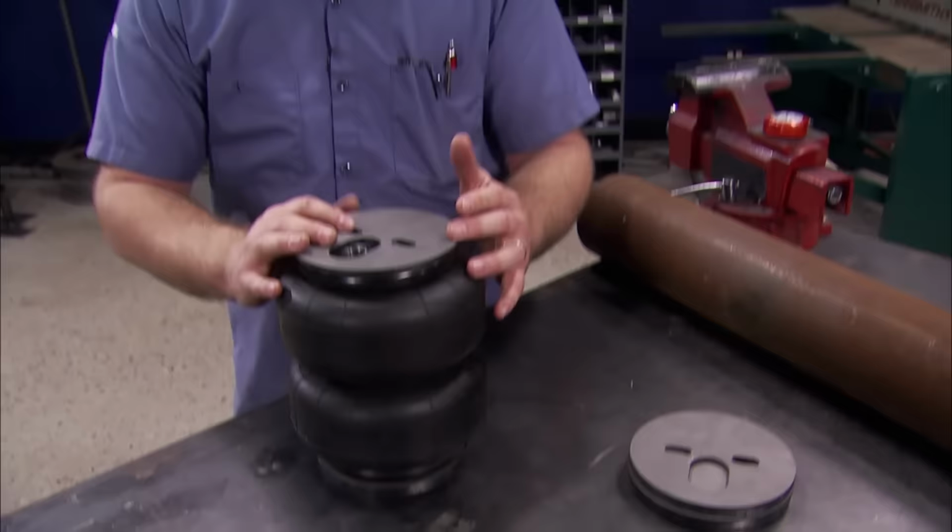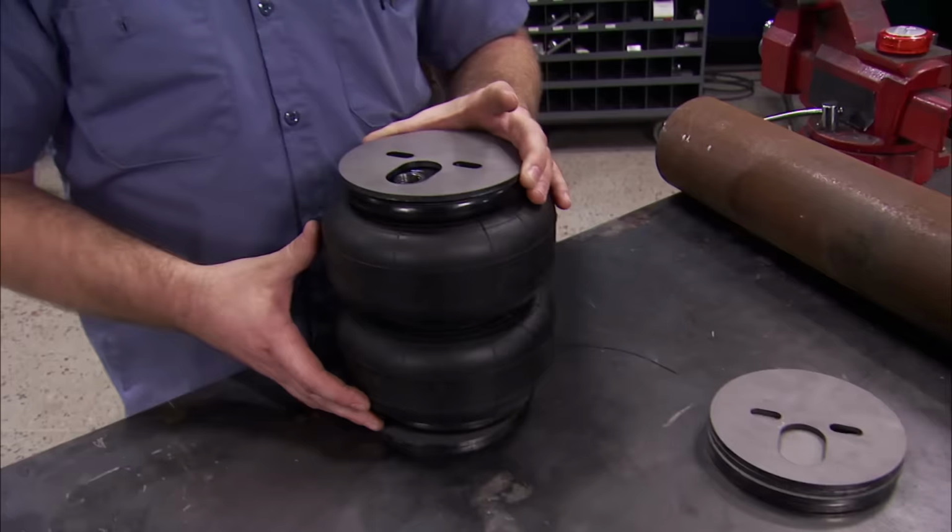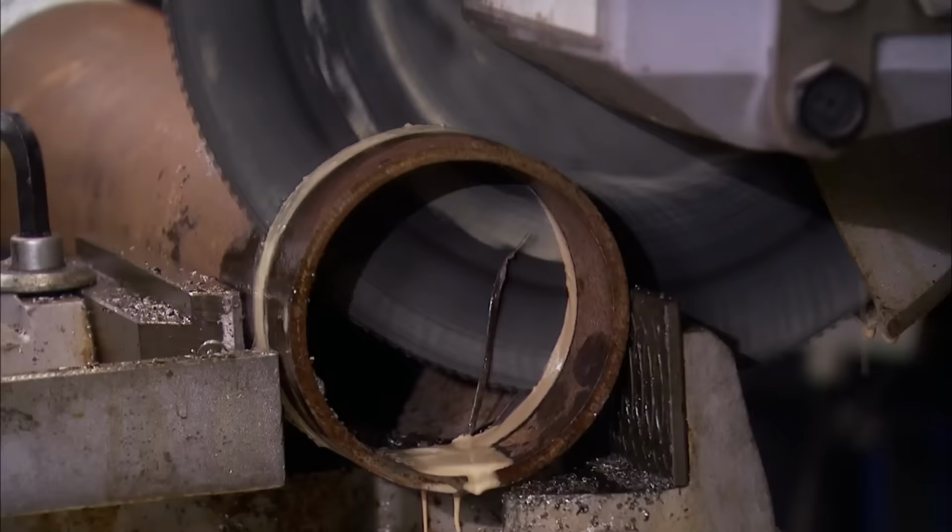Now, for us, we want to put it all at the top, but we are running these 1/4 inch plates, both at the top and the bottom. So we'll just subtract 1/2 inch from our measurement, leaving us with 1 3/4 inches, which we're gonna cut out of this piece of pipe that we got from a local steel yard.